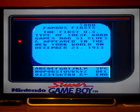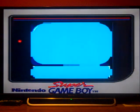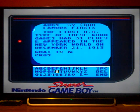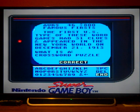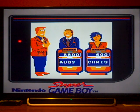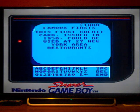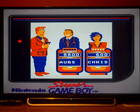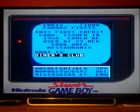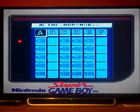The first U.S. type of these word games had 31 clues and appeared in the New York World on December 21st, 1913. What is a crossword puzzle? Famous first for 1,000. The first credit card, issued in 1950, could be used at 27 New York area restaurants. Oh, I just figured it out too. The Diners Club. I knew that one. But too bad. Chris got it first. Alright. Keep going.